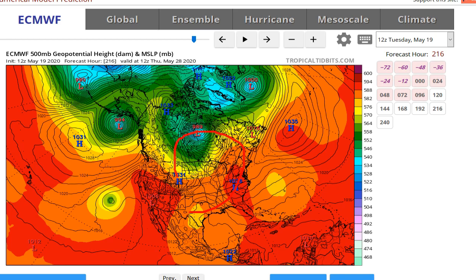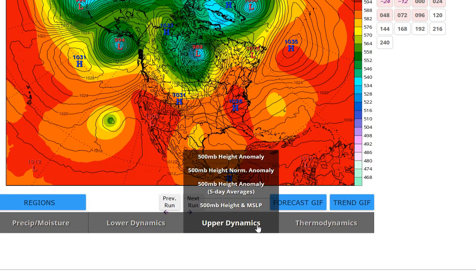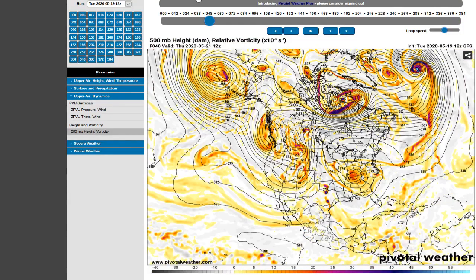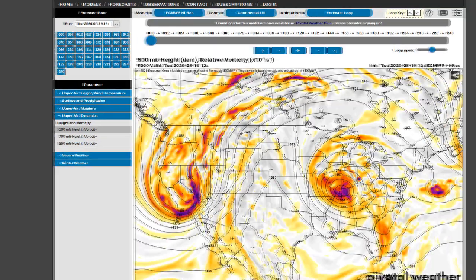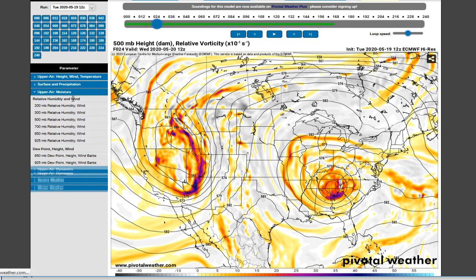Now, it looks like they're using the lower resolution fields here, and let's see what kind of... Yeah, a very limited set. This is kind of what they have for their public data. So that's why we go to Pivotal Weather, and we use their stuff for the European model. And you can see with Pivotal Weather there, you've got kind of an expanded set of fields that you normally don't see.